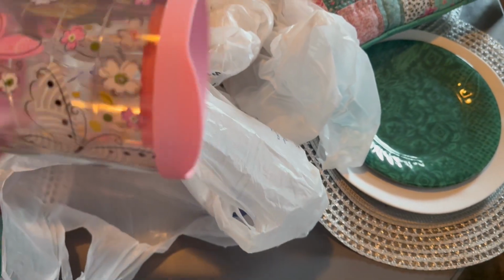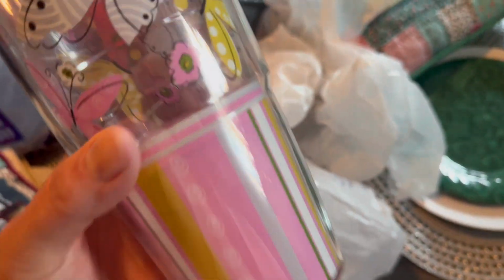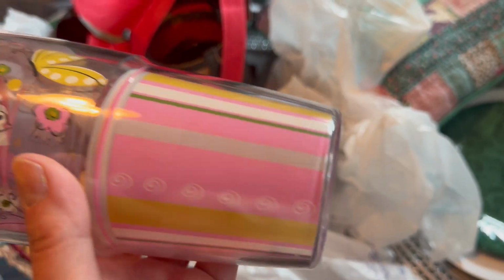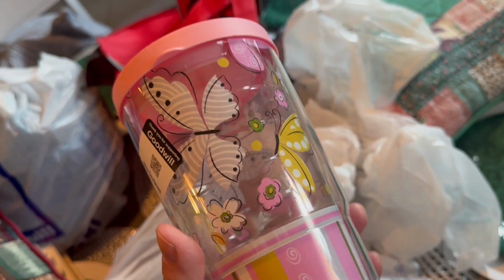And then I found this Tervis. This is almost perfect condition. I don't think it's ever been used. You can see the bottom is super clear. If it was used, it maybe only would have been used a time or two.